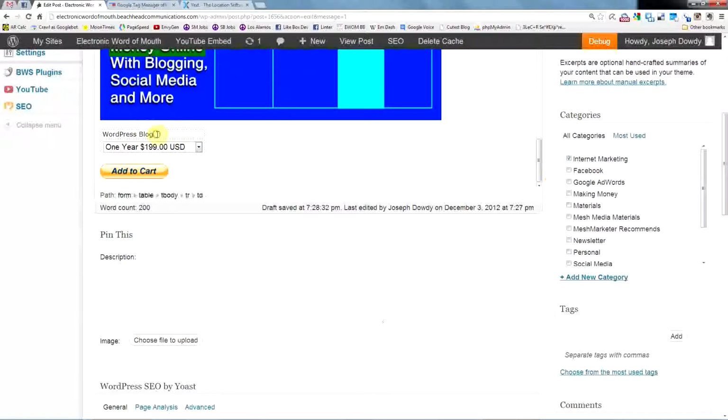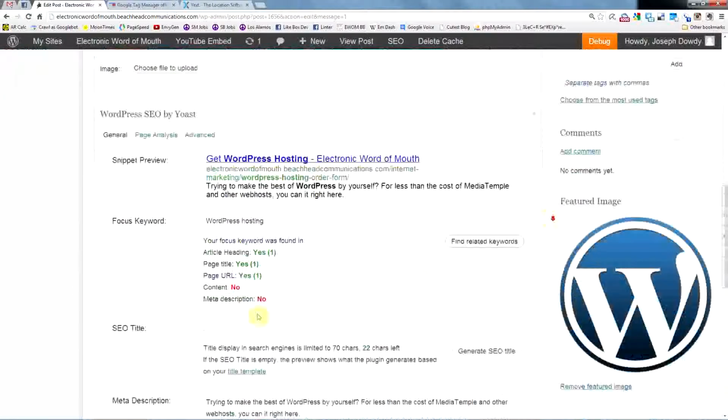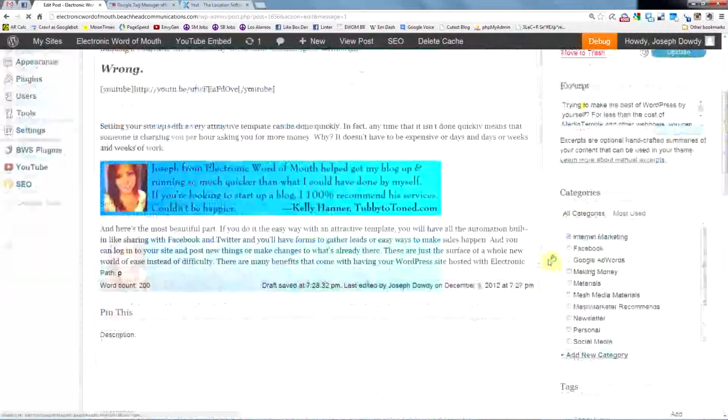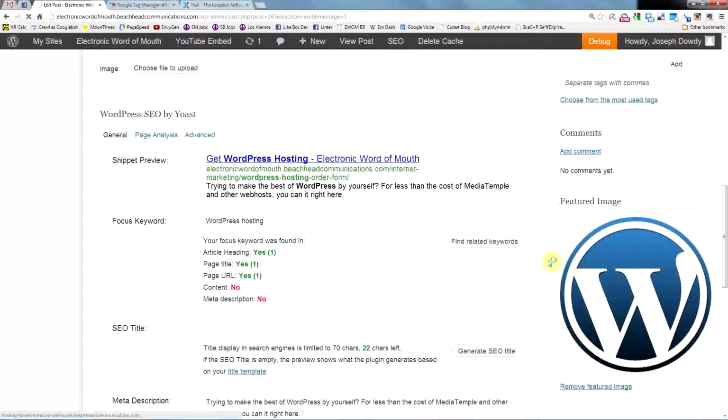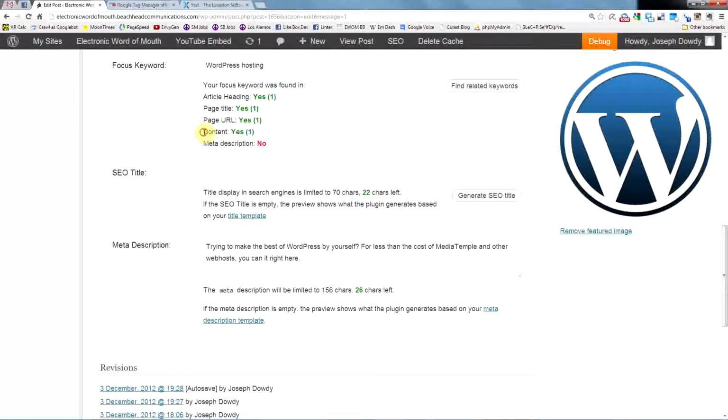Okay, so let me see here. I'm going to change what it says here for my PayPal button. I'm going to make sure that that says WordPress hosting instead of WordPress blog. And I can also type it somewhere up here. Let me see what I can do to change that, but I'm going to make sure that that shows up. Okay, it still shows as no. Let me update. I'm going to update my blog and then scroll down and see if it shows it. Yes, it identifies it as being in the content, and you should also have it in the content a few times. Is it in the meta description?